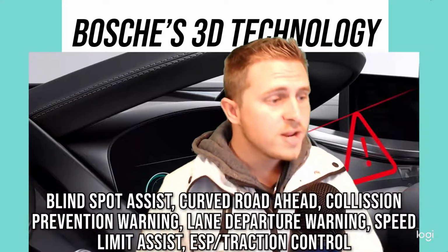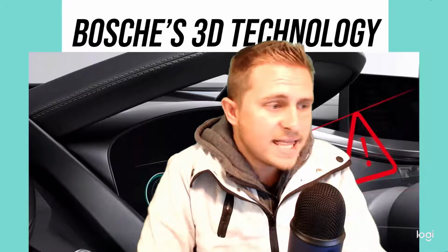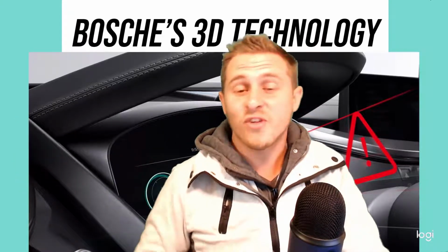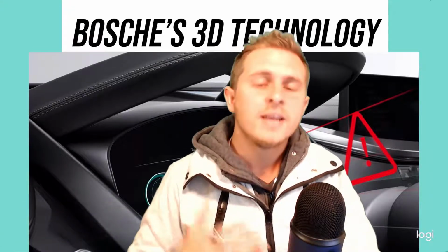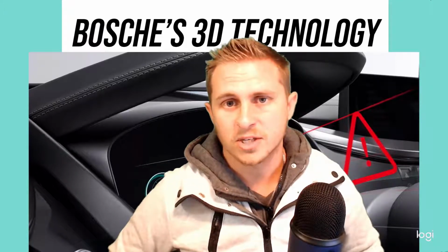So that's pretty much what Bosch is doing with their 3D technology, putting it into vehicles, and I think it's amazing. I think it's great. Huge congratulations to them for not only creating something cool, which then can be tweaked and tuned for other various parts of the car, but first and foremost, sticking with safety settings and safety features on cars as well.